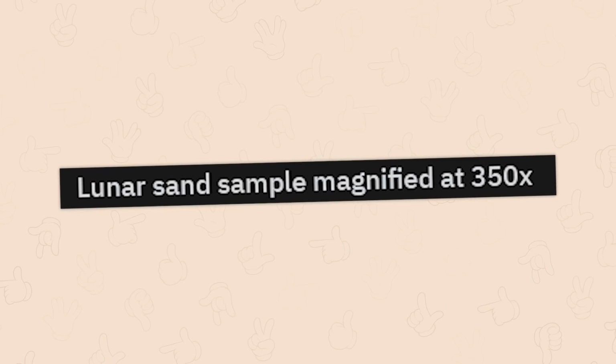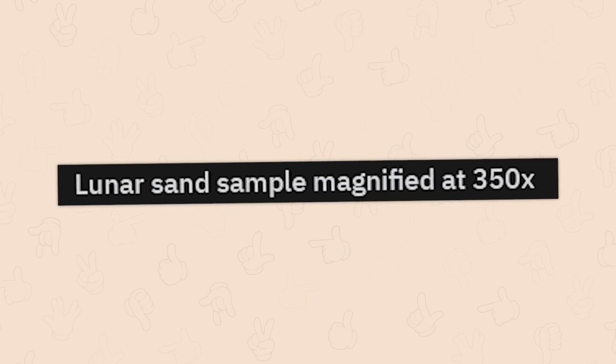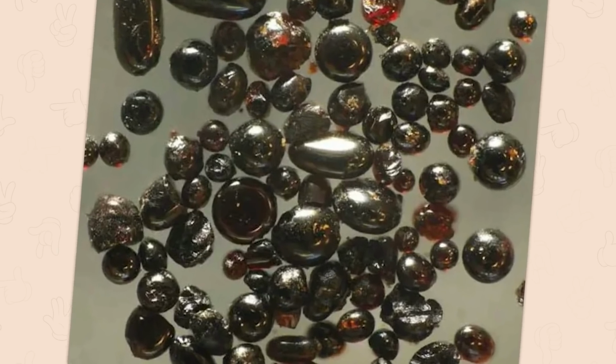Lunar sand sample magnified at 350 times. Ooh, what the hell's going on up on that moon?